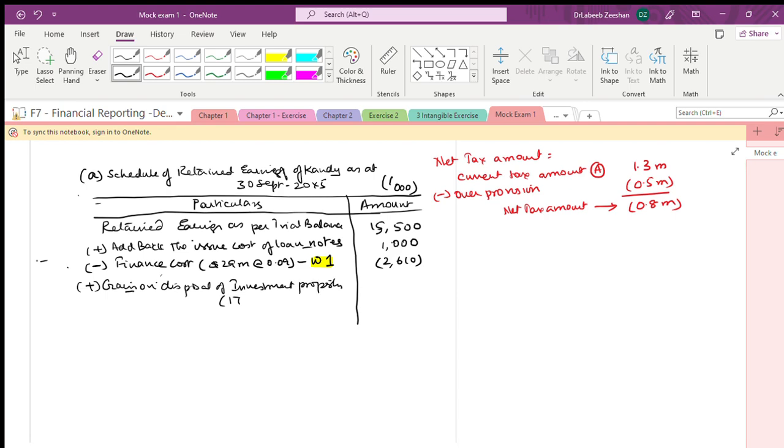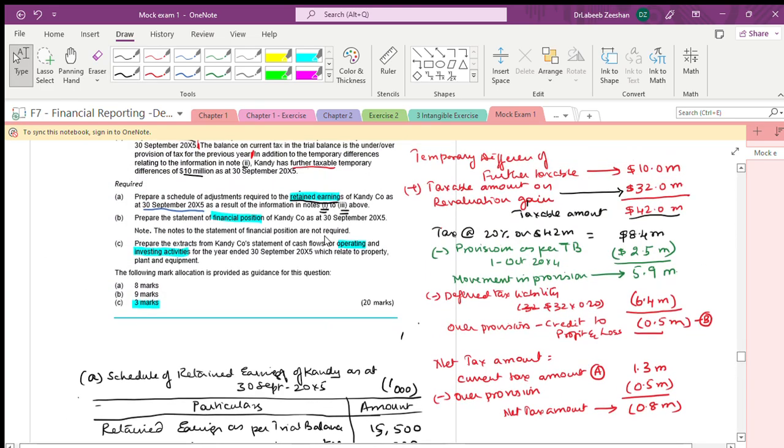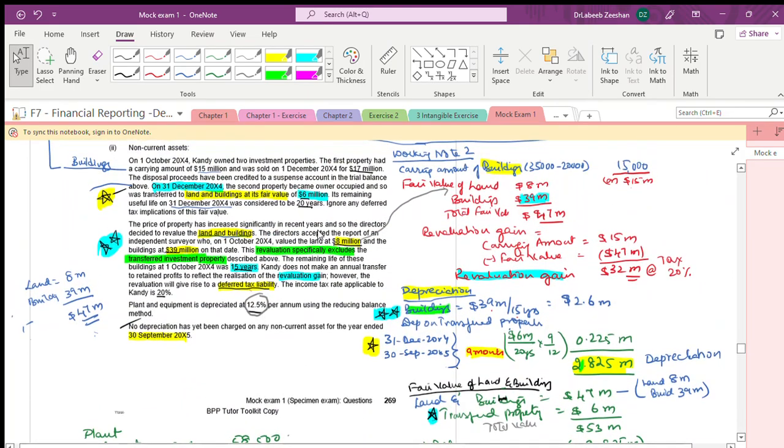Write down 17 minus 15. It comes to how much? Add. Sorry, it is not deduct, it is add. Is it right? How much? 2000s. Fine. One by one, slowly. That's the way. Is it right?